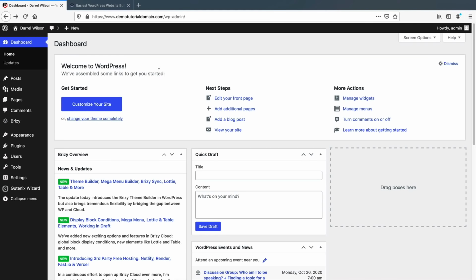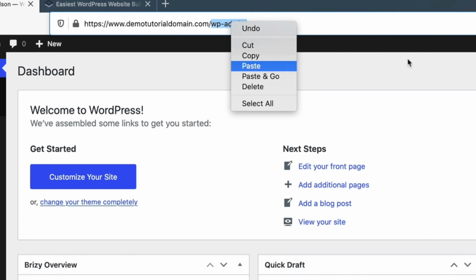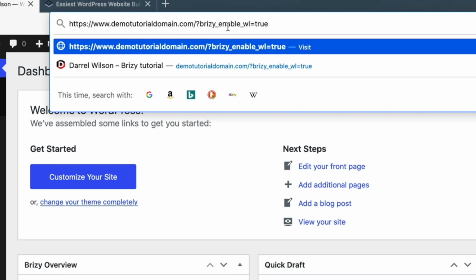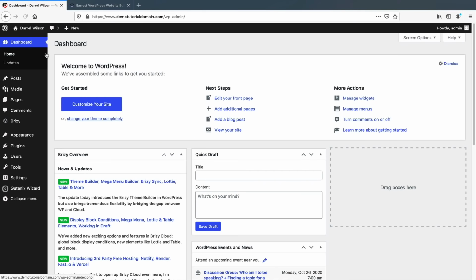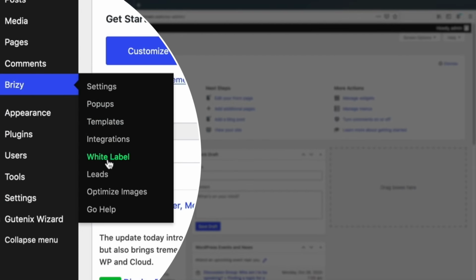So to enable white labeling on your website, all you'll need to do is log into your website. And then once you do that, you'll type in, let's see, dash question mark, Brizy enable whitelist equals true. You'll type that in and then you'll press enter. Once you do that, you'll go back to your dashboard. It might kick you out or put you somewhere else. Under Brizy, you will then see white label options. So go ahead and click on white label.